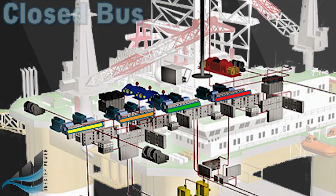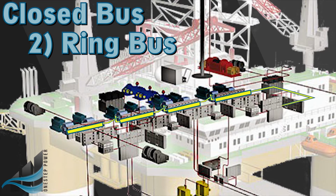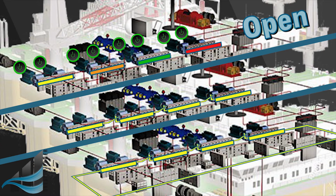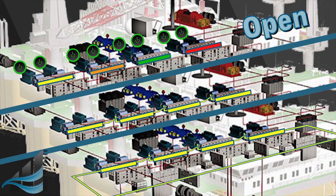There are 2 types of closed bus operation that we will look at. In single bus, 1 or more of the buses are connected, and then in ring bus, all of the buses are connected, forming a ring. Now let's compare the 3 methods of operating. When operating in open bus, you need all 8 generators online at the same time. That is because if one generator fails, there is too much of a delay to bring online another generator, and that bus will briefly lose power. All 8 must be online at the same time.